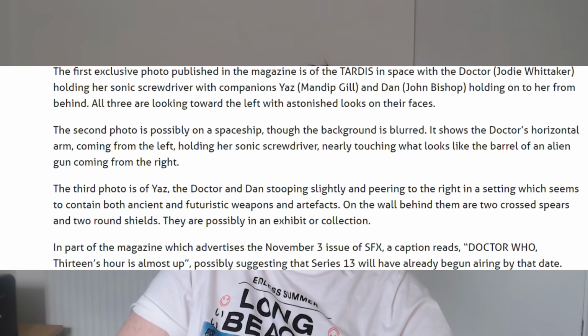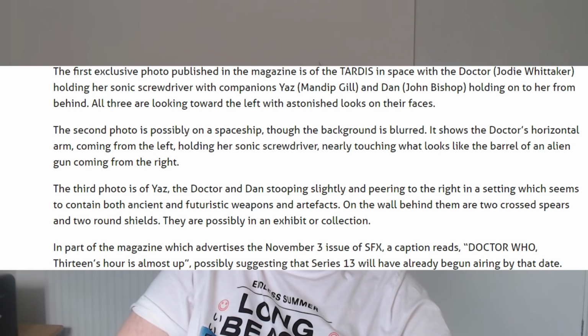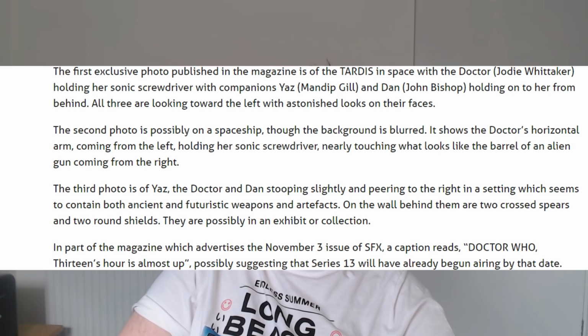The first exclusive photo published in the magazine is of the TARDIS in space with the Doctor, Jodie Whittaker, holding her sonic screwdriver with companions Yaz, Mandip Gill, and Dan, John Bishop, holding onto her from behind. All 3 are looking towards the left, with astonished looks on their faces. The second photo is possibly on a spaceship, though the background is blurred. It shows the Doctor's horizontal arm, coming from the left, holding her sonic screwdriver, nearly touching what looks like an alien gun coming from the right. The third photo is of Yaz and Dan, stooping slightly and peering to the right, in a setting which seems to combine both ancient and futuristic weapon artifacts. On the wall behind there are 2 cross spears and 2 round shields. They are possibly in an exhibit or collection.